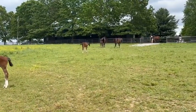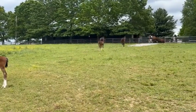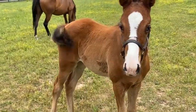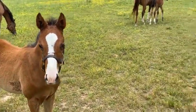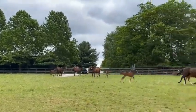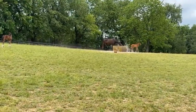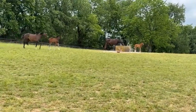So they're getting ready to turn these mares out. They're going to join the herd. No, surely they're not afraid of people. That's the whole idea. That's why you handle them so soon. So here is that's Proximity Bias right there, running to the water cooler. They'll have a conversation at the water cooler. That's what they do.